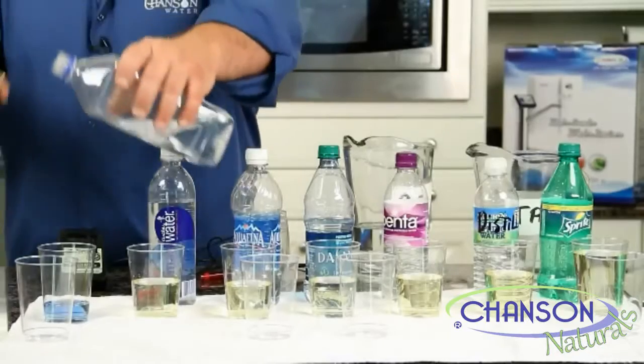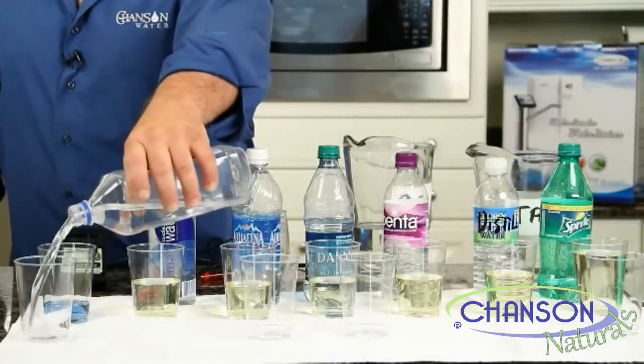It's already happening naturally. So for those of you who don't understand the word oxidation, when you cut an apple open and it turns brown, that's oxidation. It's the process of degrading or degenerating or dissolving. Oxidation is when metal turns to rust. That's oxidizing. So let's take a look and see what these waters measure on the oxidation scale.